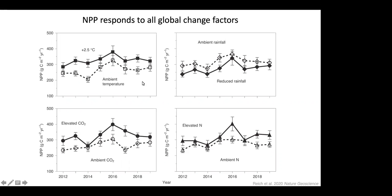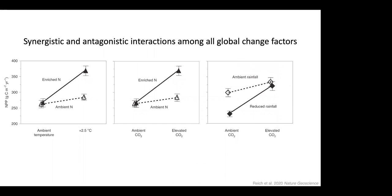But we were surprised that the warming effects were larger, for the most part, than the effects of added nitrogen, when we think of this system as being so strongly nitrogen limited. And then we see important interactions among these global change factors, both synergistic and antagonistic. Here we have net primary productivity on the y-axis in each of these graphs. This first graph shows ambient temperatures and warming. We can see that there's a strong interaction with nitrogen, whereby at ambient temperatures, we see little response to added nitrogen. But under warmed conditions, we see an increase in NPP in response to added nitrogen.